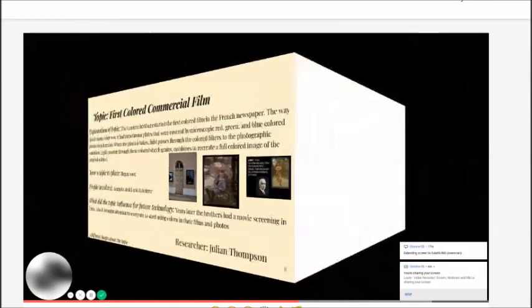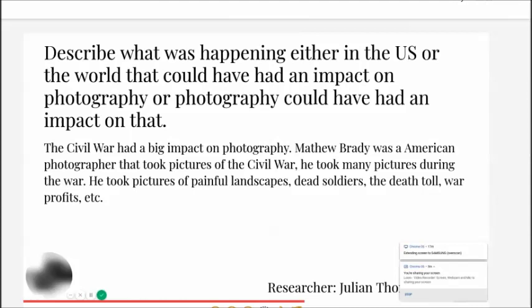The Civil War had an impact on photography. Matthew Brady was an American photographer who took pictures of the Civil War. He took many pictures during the war. He took pictures of painful landscapes, dead soldiers, death toll, war profits.